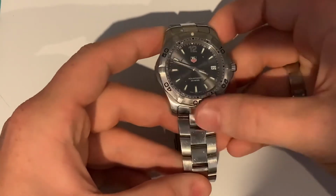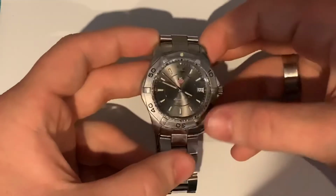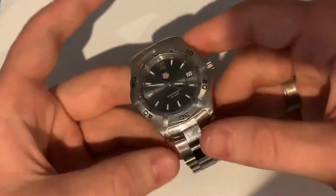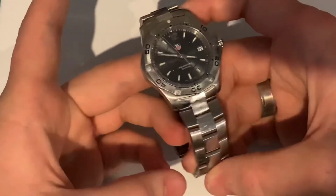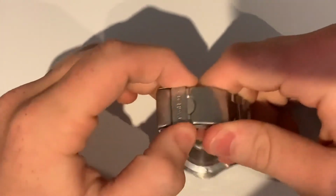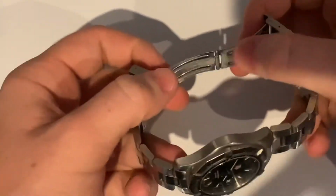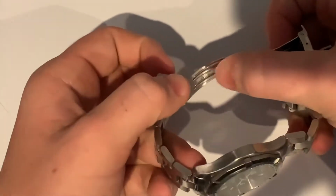The entire watch is made out of 316L stainless steel, which is an industry standard. The bracelet has a high polished mid link and brushed outer links. The clasp is not milled, it's a press clasp. No markature or stamp on this side. On the flip side, there is a Tag Heuer stainless steel and the bracelet number.